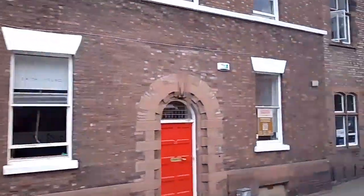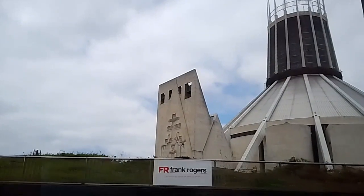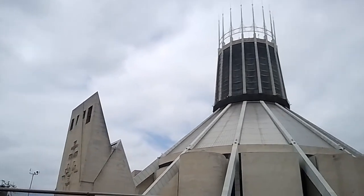Or to go and work on the sea. And what does an English person call a paddy? Yeah, call an Irish person a paddy. So we call this the Metropolitan Cathedral of Christ the King. We call it Paddy's Wigwam.